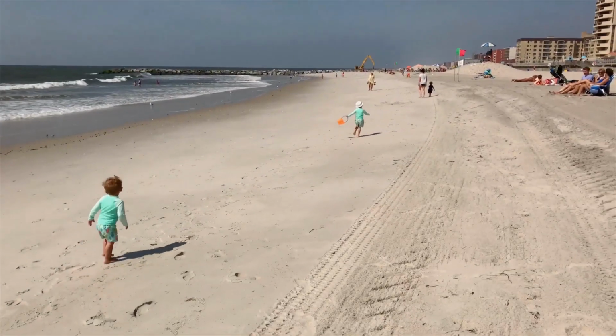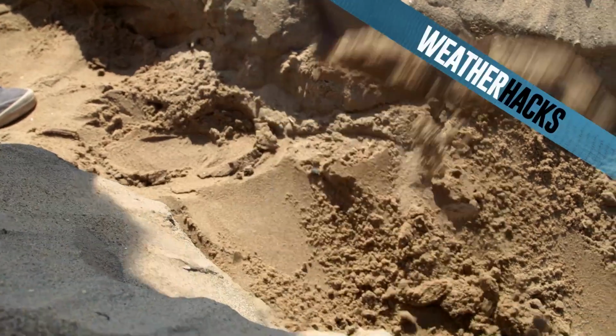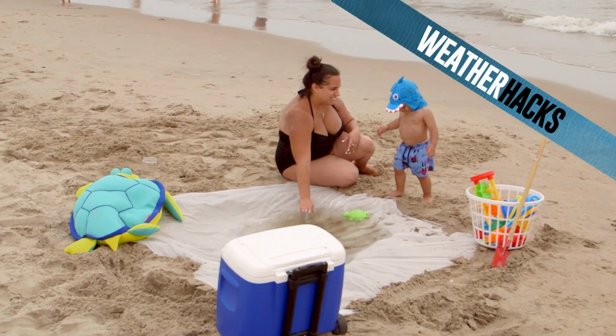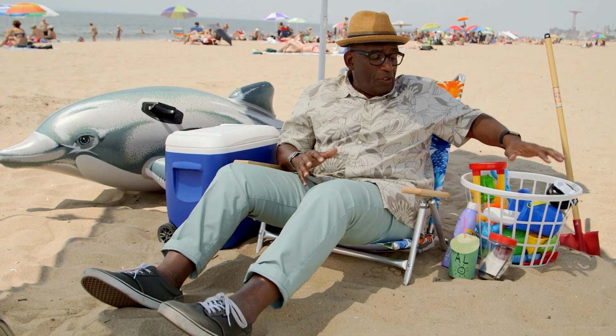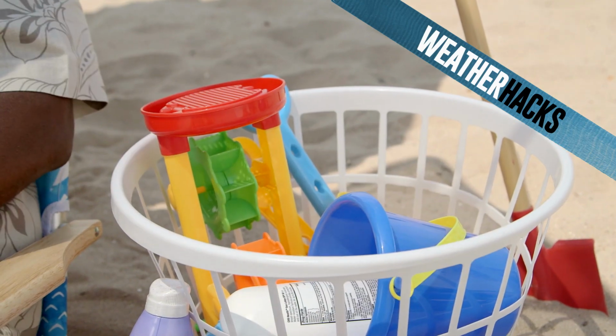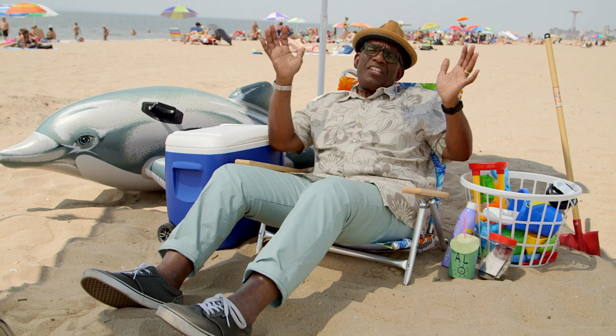Bringing your little ones to the beach can be fun, but you want to keep them cool and contained. Dig a hole in the sand and use a shower curtain liner to make a little pool right by your setup. And keep the toys sand-free. Store them in an open laundry basket, and when the day's over, you just hose them down and everything's clean.